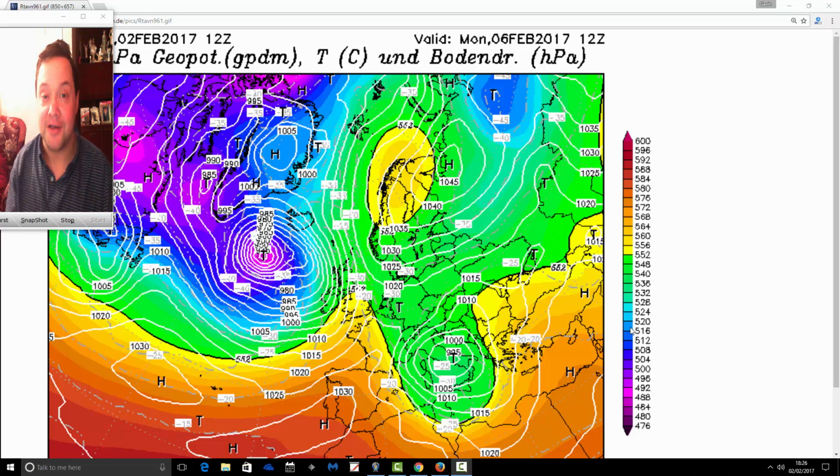I've been asked very nicely by people on Twitter and at the website if I would do an Ensembles update. So I said that I would. So we'll have a look at the GFS Ensembles tonight and see whether they're showing any signs of cold easterly winds as we go through into the second week of February, then running up to the middle part of the month.